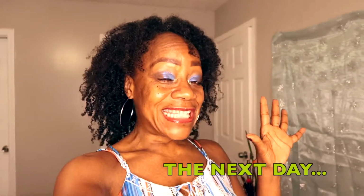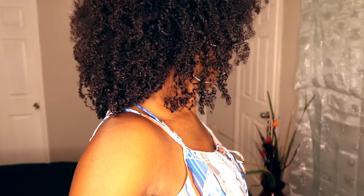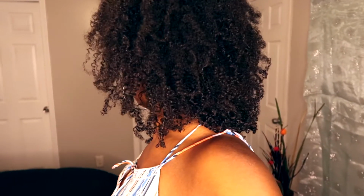It's Claudia on the second day, and this is my wash and go using Miss Jessie's product with the Bouncy Soft Curls Gel. No leave-in, just that gel. This is it for the second day. What do you think? It's still soft, no cast. Oh my goodness, it feels amazing, and I'll show you how it looks. Can you see from the back? Let's see.